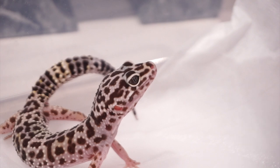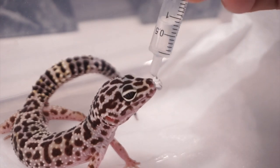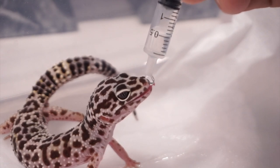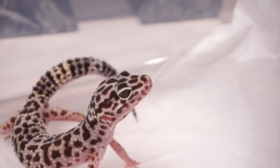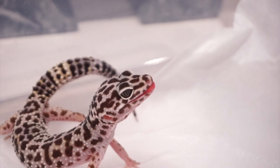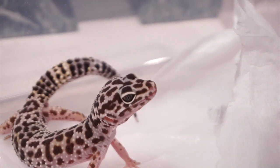She's just honestly beautiful. It makes me want leopard geckos even more now. But with her, I'm thankful to be able to help her out. So now what I'm going to be doing is putting her back inside of the enclosure and basically calling it a day. She already had a rough day. It already looks like she had a rough life, but I can already see a little bit of a difference. She's not as stressed out. She's more focused on trying to drink water.